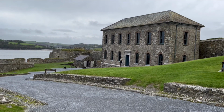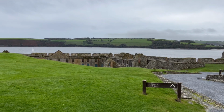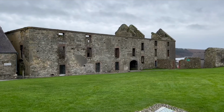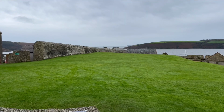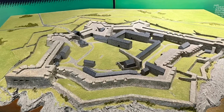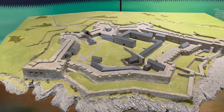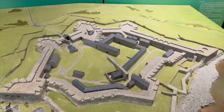These are exhibition buildings here. These are housing buildings. More housing for troops. And of course the grass is extremely green. This is a model of the fort, showing how it was designed.